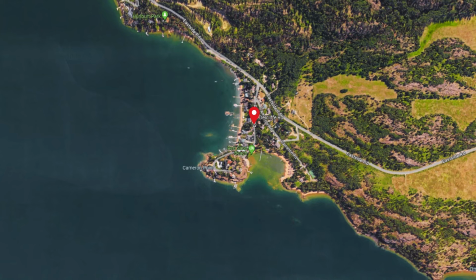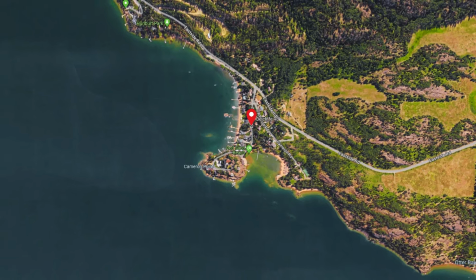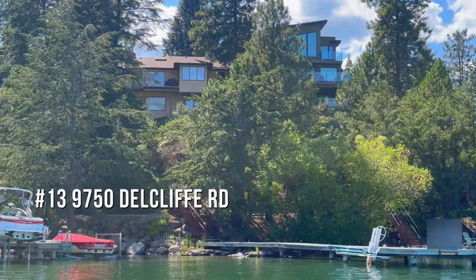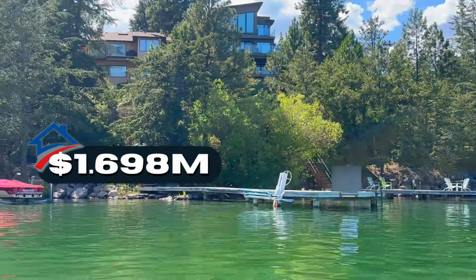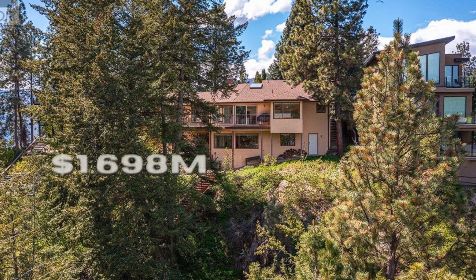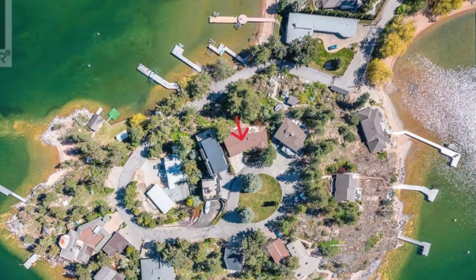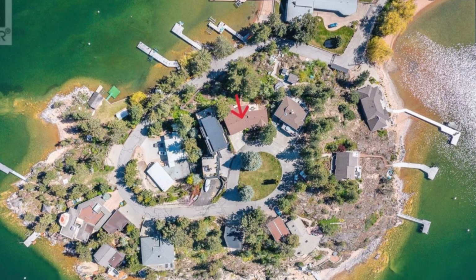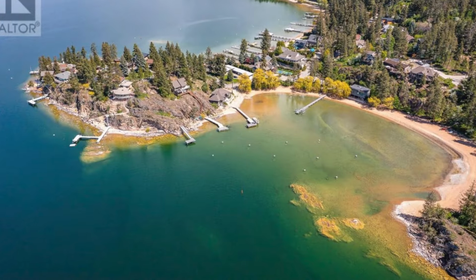Now we're in Delcliffe. At any given time, you normally don't see a lot of places for sale in Delcliffe, but this year we have 3. This is number 139750 Delcliffe Road for 1.698 million. Built in 1991, 2,935 square feet. Now this is a home in Cameron Point Estates. So you have a gated neighborhood. You have to go through the gates to get to this area.